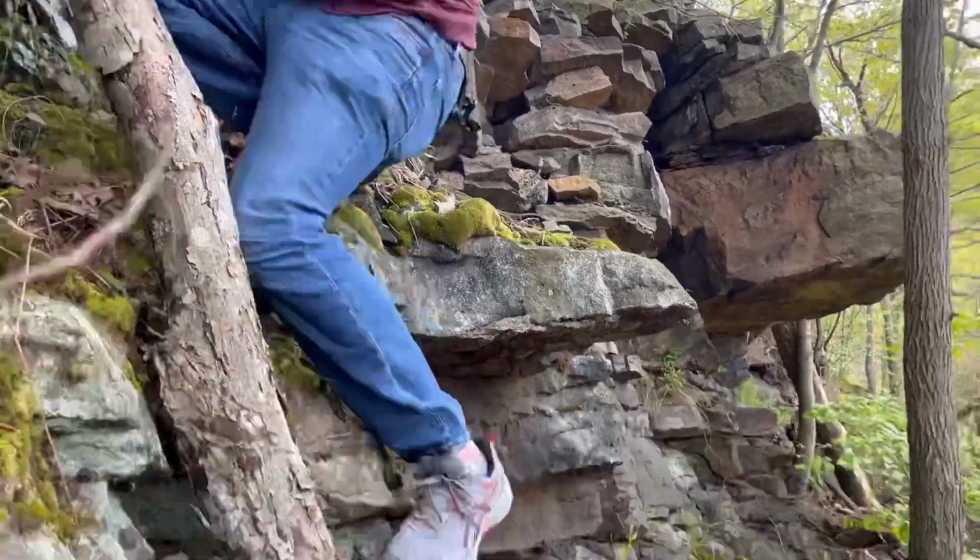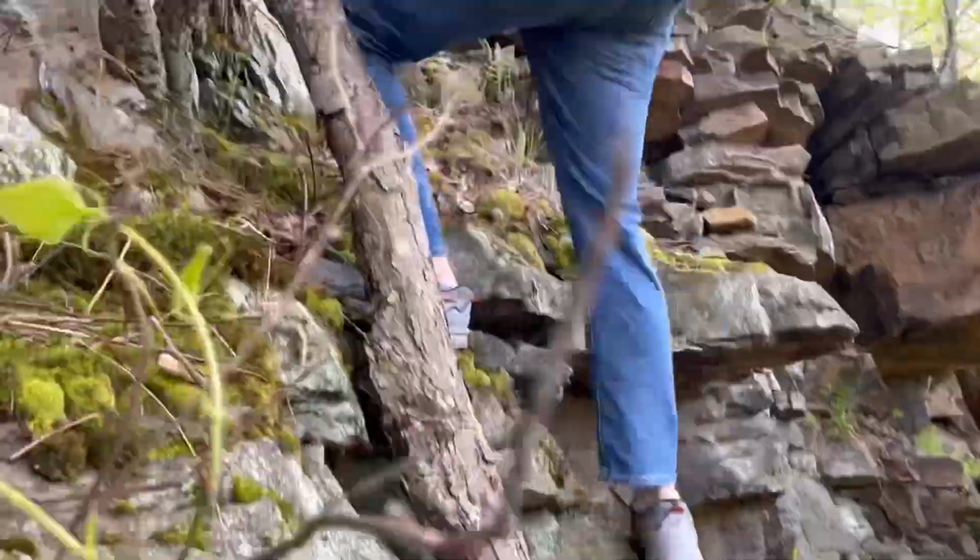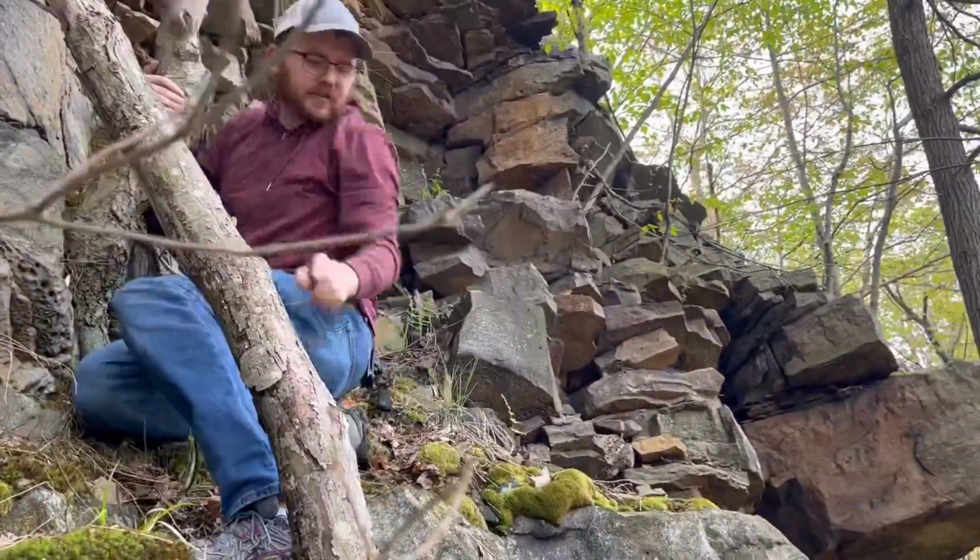Here you'll see I had a difficult time getting down because I couldn't remember how I got back up, so I tried a bunch of different ways.